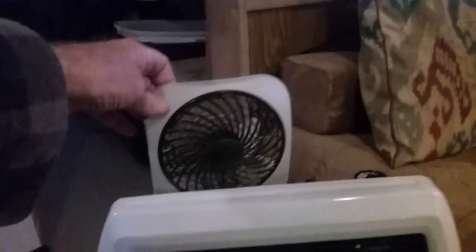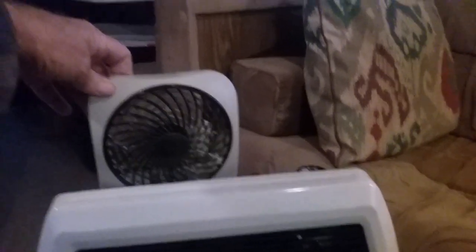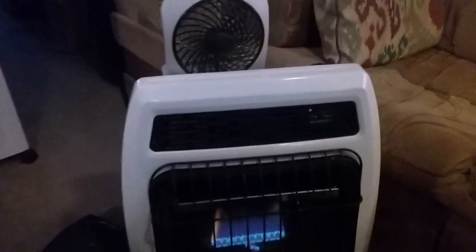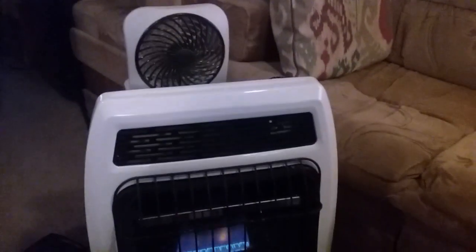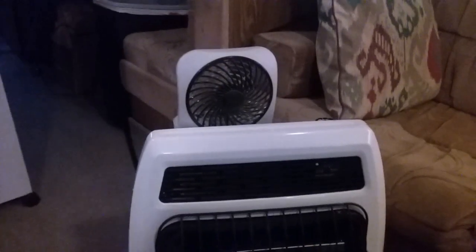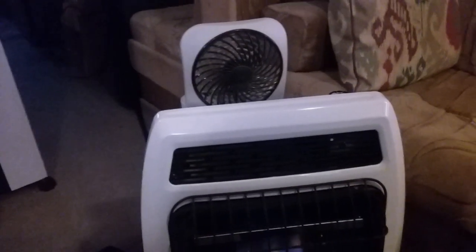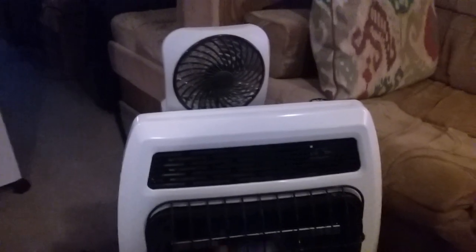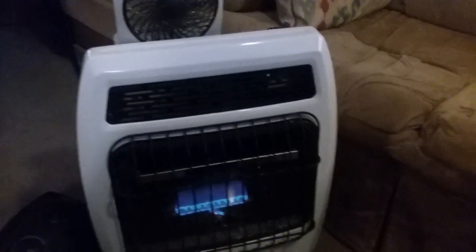I can set that up there and direct it around a little bit if I need to. The other one, the space heater, I couldn't, because it has to sit up there a certain way to stay. The problem with this fan is it requires batteries, and I don't have any of the right kind of rechargeable batteries. They're D-sized. I have some that I got from Harbor Freight. They're useless, they're junk. They'll run the thing for about 3 minutes.